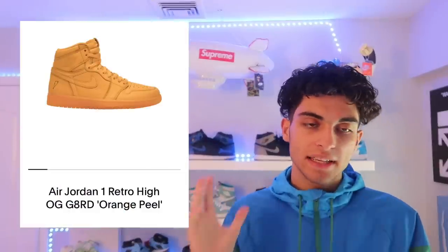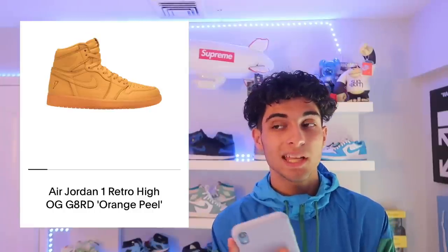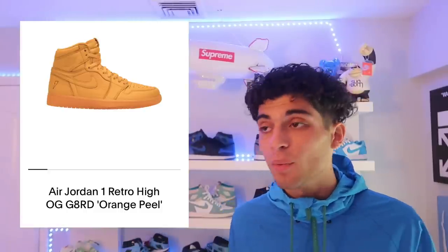Coming in at number 6, we do have the Air Jordan 1 Orange Peel, the Gatorade pack. Now this one, I'm putting it up a little bit, I know we're not really doing an order like that, but this is one of those used ones. If you want to get a used sneaker, which is not bad at all, because some used sneakers are in very, very good condition, and you're going to wear them anyway, I know I keep saying it.